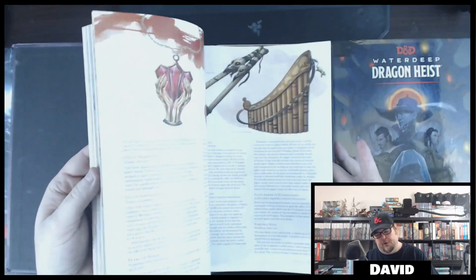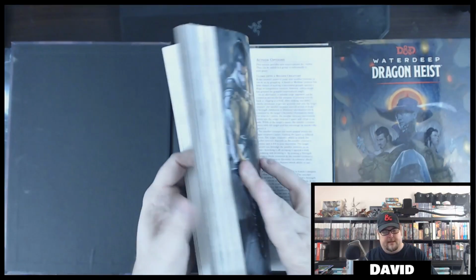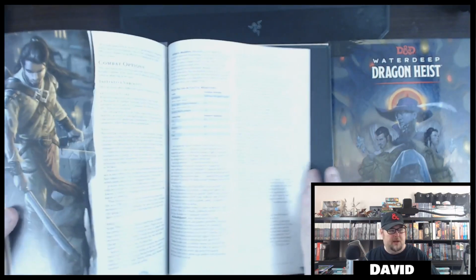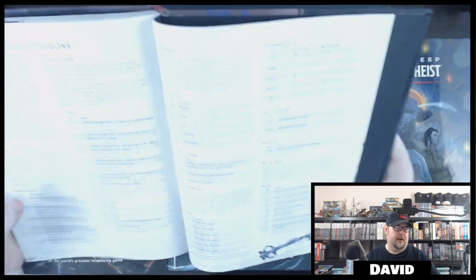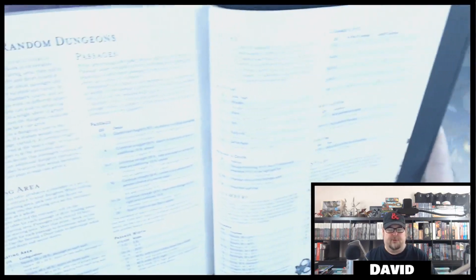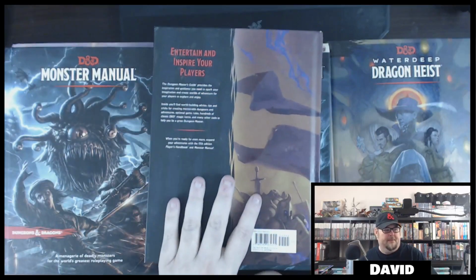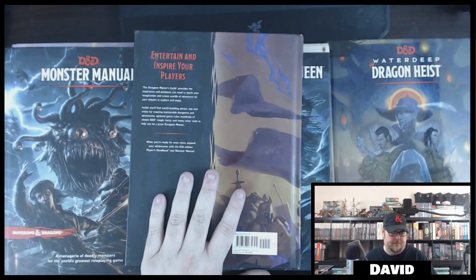Even though there's over 100 pages of magic items, the portion of the DMG that I really like is in the toolbox that they have towards the back, where you can pretty much build a random dungeon. Here it is. You guys probably can't see the pages too well, but this has just chart after chart after chart of creating dungeons, and I think it does a pretty decent job of helping DMs.